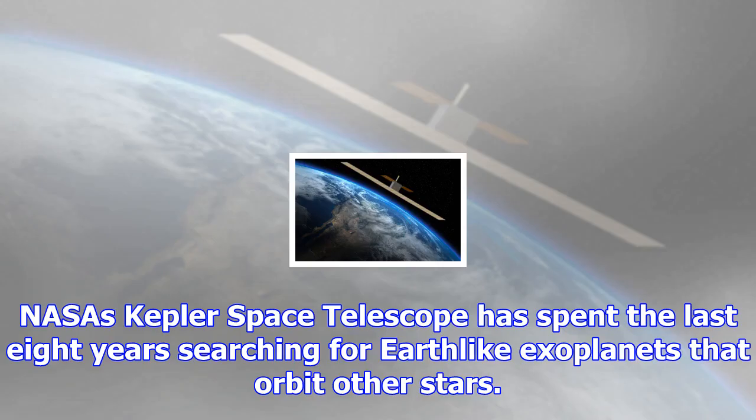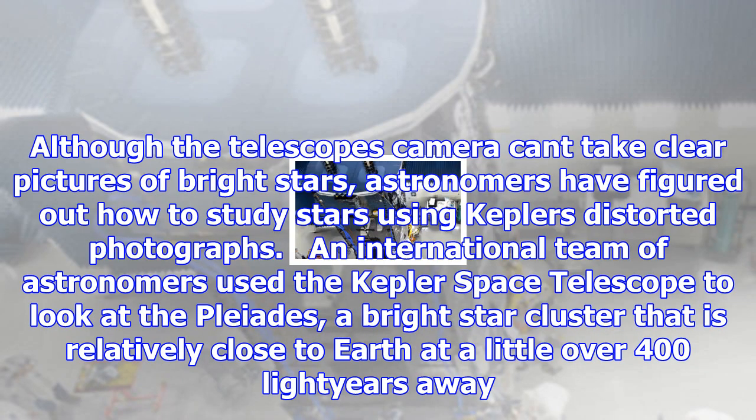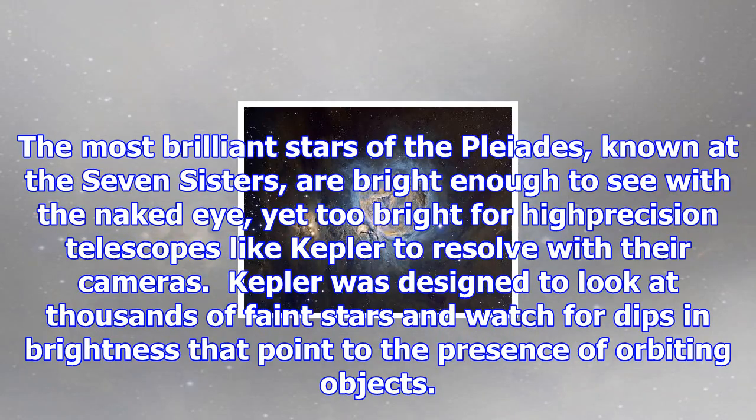NASA's Kepler Space Telescope has spent the last 8 years searching for Earth-like exoplanets that orbit other stars. Although the telescope's camera can't take clear pictures of bright stars, astronomers have figured out how to study stars using Kepler's distorted photographs. An international team of astronomers used the Kepler Space Telescope to look at the Pleiades, a bright star cluster that is relatively close to Earth at a little over 400 light-years away.